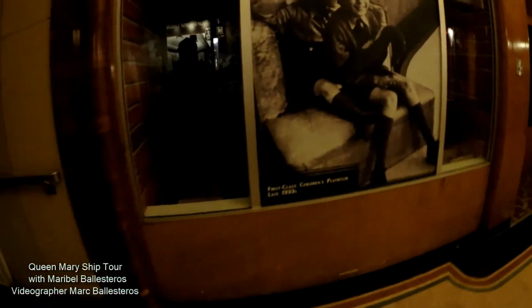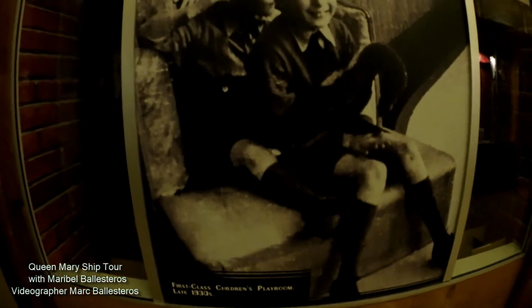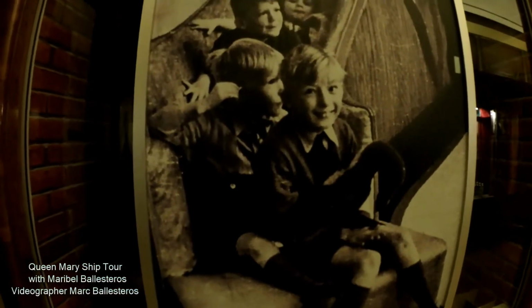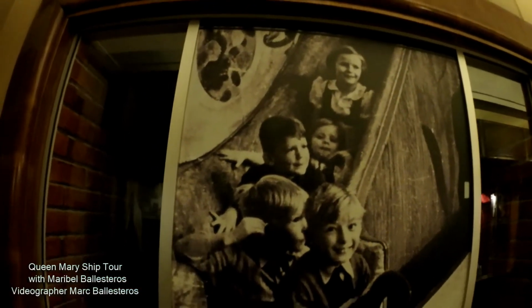First class children's playroom, late 1930s. So this is the place where it's rumored to be haunted. Laughter of kids and whatnot. They said the playroom area is the most haunted one of all. And there are stories that sometimes they see kids inside this room, like playing.